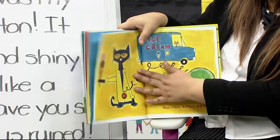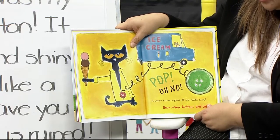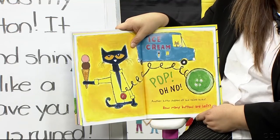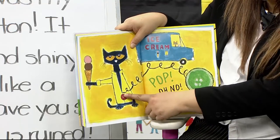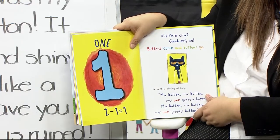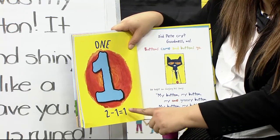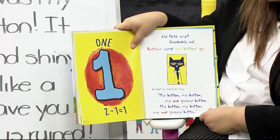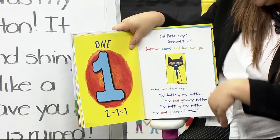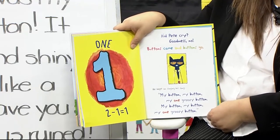Look at that. Pop! Oh no, another button popped off and rolled away. How many buttons are left? Pete the Cat is going to lose his coat, isn't he? He only has one button left. Now, see here? Two. And you take away one button. That's the same as one. And did Pete cry? What do you think? Did he cry this time? Goodness, no. Buttons come and buttons go. He kept on singing his song.